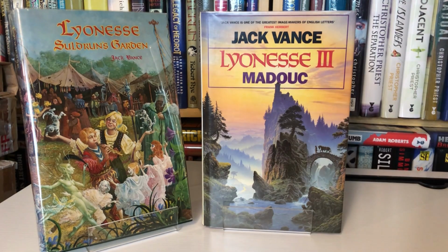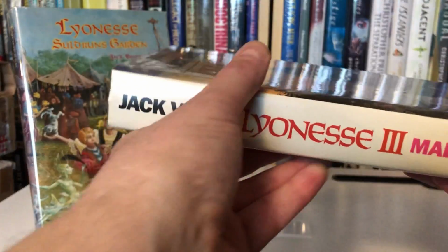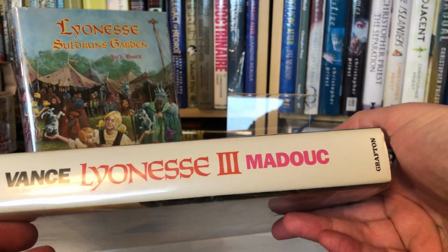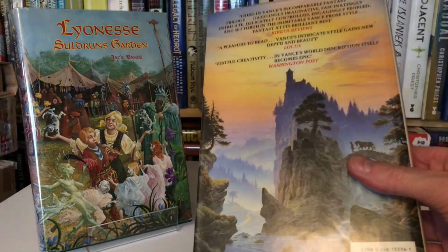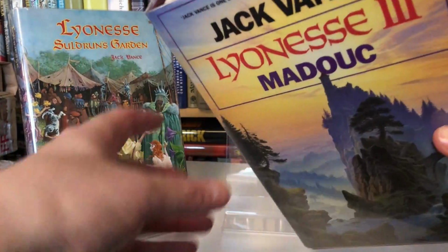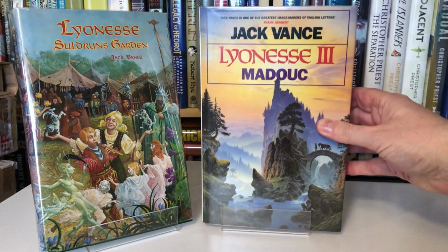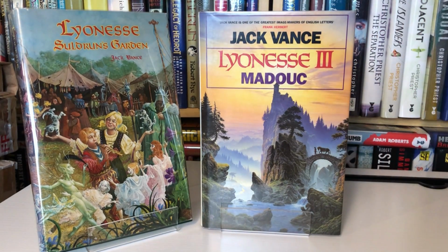There's Maduke in the Grafton UK hardcover first. There we are. Very, very nice. I absolutely love Grafton books, as you know if you watch the channel. They have an enormous meaning for me. And these are really hard to find in good nick. Absolutely gorgeous. This is a standard edition, but Vance these days, even in standard editions, you're looking at quite a bit of money sometimes. 30 quid is about a standard for a lot of them. Some of them are more.